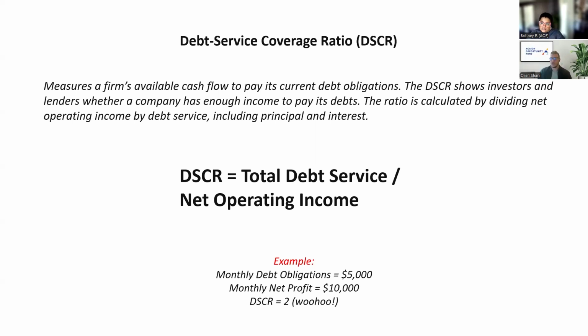Generally speaking, you want to shoot for about a 1.2 to a 1.5 DSCR score, because a 1.2 essentially is saying you can pay all of your monthly debt obligations once with a little bit left over, which is probably what is needed to take on an additional loan. So you want to shoot for about 1.2 to 1.5. That's essentially what lenders are looking for.